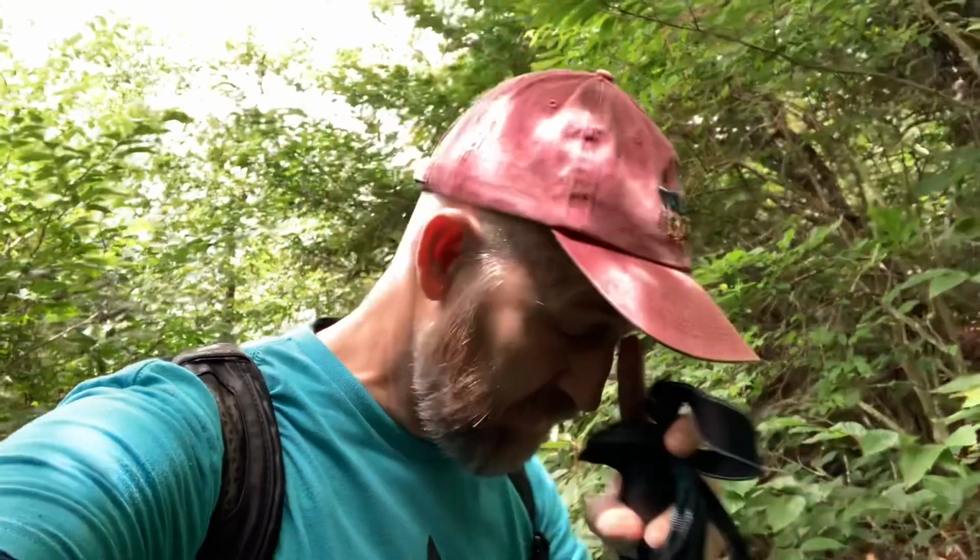Okay, I checked my Gaia GPS. That was Little Bald Mountain that I just walked over, and the trail I've been following goes down behind me. It's just going further down, so I don't think there's any other major overlooks that way for a while. So I'm going to turn around, head back to the official trail.